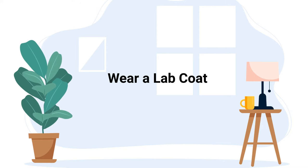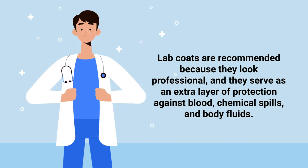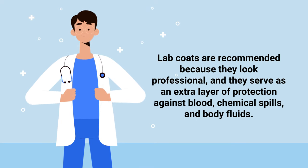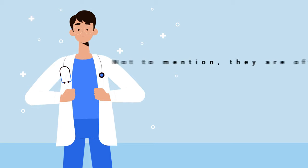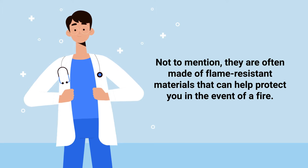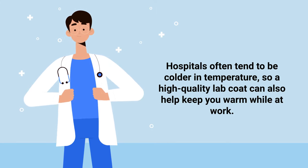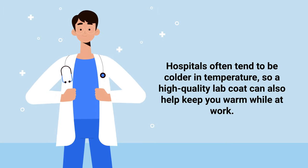Another dress code policy that may or may not be a requirement where you work is to wear a lab coat. Lab coats are recommended because they look professional and they serve as an extra layer of protection against blood, chemical spills, and body fluids. Not to mention, they're often made of flame-resistant materials that can help protect you in the event of a fire. And besides, hospitals often tend to be colder in temperature, so a high-quality lab coat can also help keep you warm while at work.